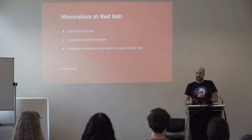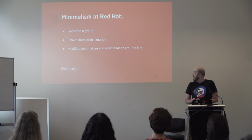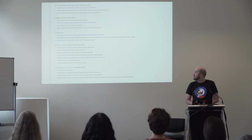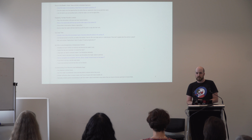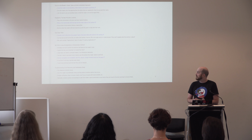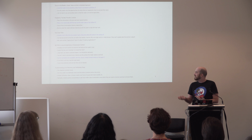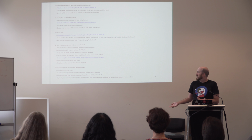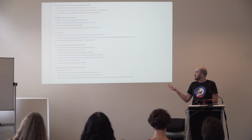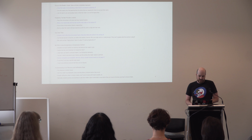And it meant that the technical writers had a hand in molding what this meant to Red Hat. And the end result was this. This is a screen grab from our internal blog posty sort of thing called Mojo. As you can see, it's not exactly the 4 principles that we saw before. There's 5. There's sentences. It's fine. There's lots of words. The blue ones are links that lead to, say, other blog posts or whatever. The point is, it's not as interesting as it can be.